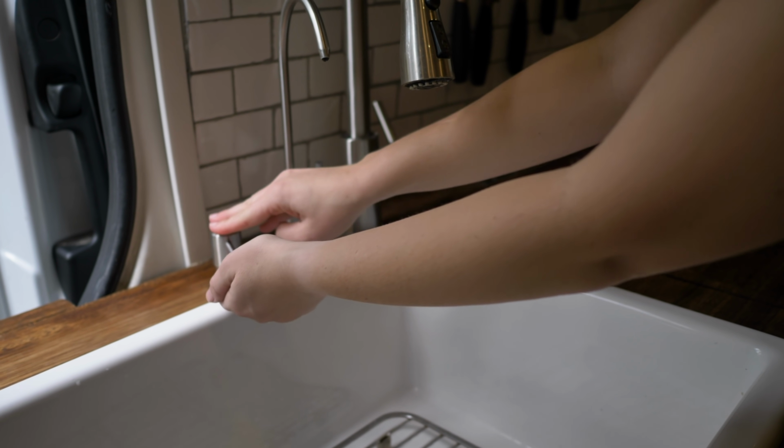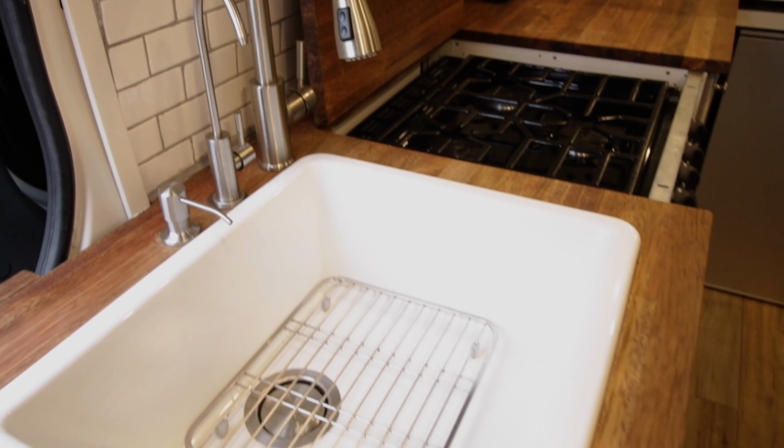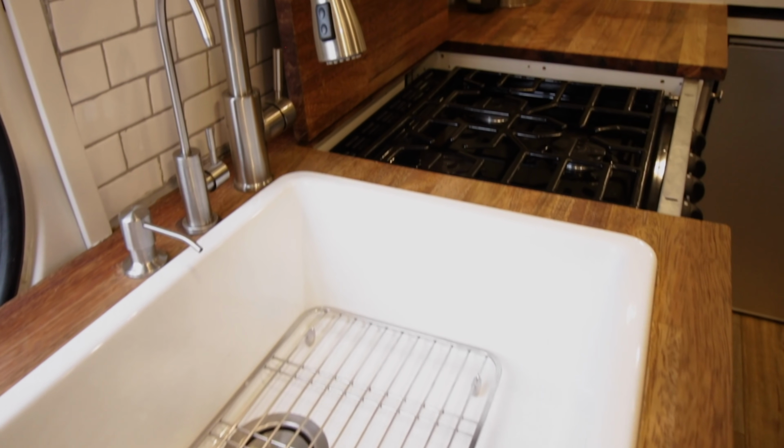The kitchen sink is a farmhouse kitchen sink, which we picked up at IKEA on clearance, might I add. And it's been really nice to have this big of a kitchen sink. We weren't expecting on getting one this big, but actually it's been great, and we're really glad we did that.